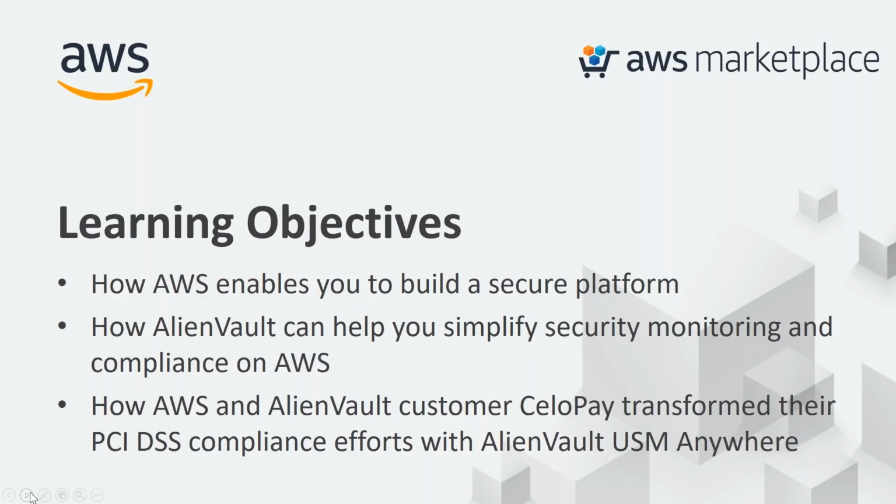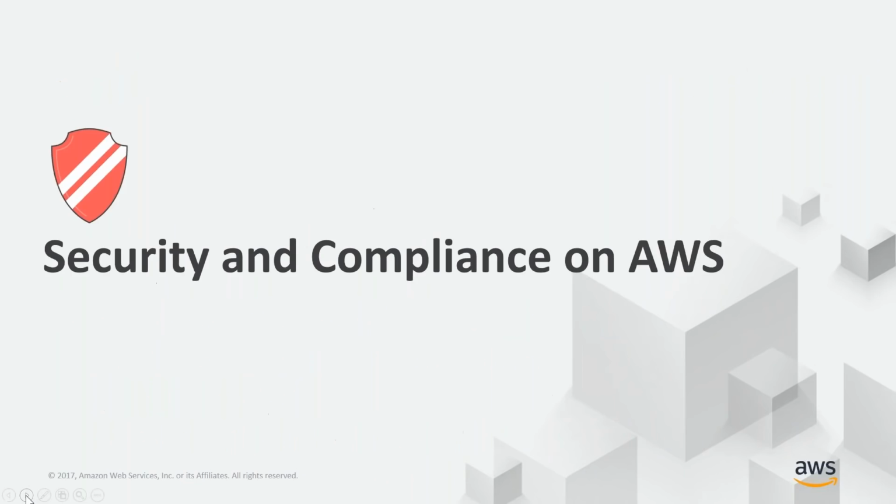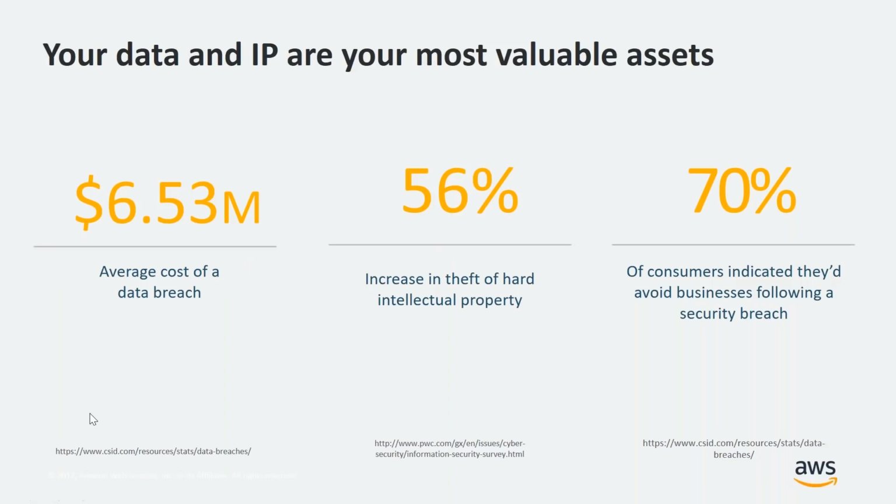All right, so let's get my part going here. We're going to talk a little bit about security and compliance on AWS in general, and help set the stage for the AlienVault and the CeloPay story. To start with, your data and your intellectual property are your most valuable assets. So you as a customer have things that differentiate you as a company, things that make you who you are, and they're the things that you want to be protecting the most.